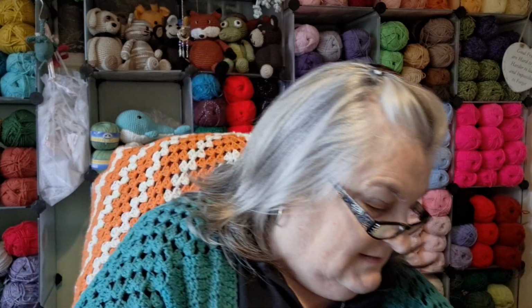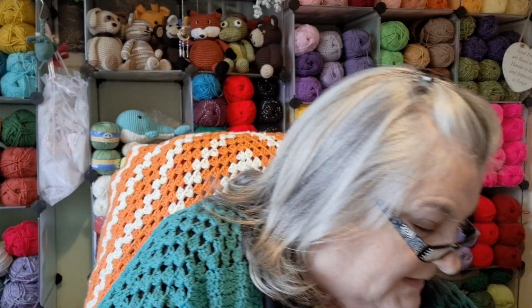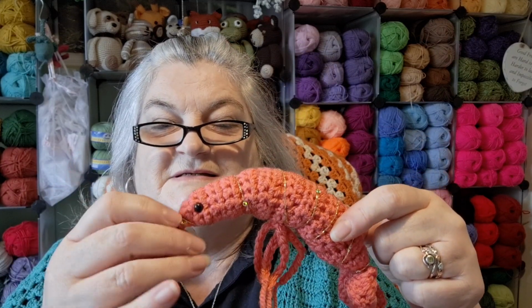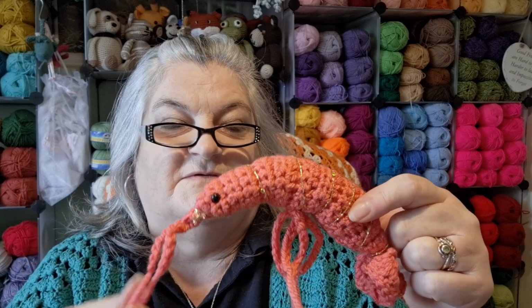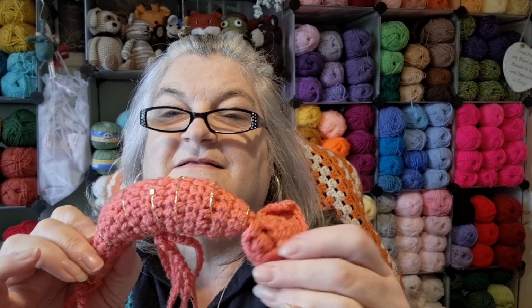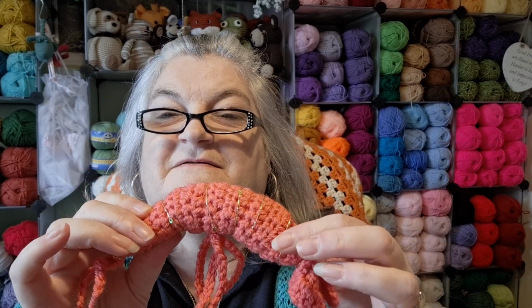Anyway, that's the little one, doesn't have a name. And here he is. Oops, that's his little feelers coming out the front. That's his little legs. And then that's his little tail. It's really easy to do.